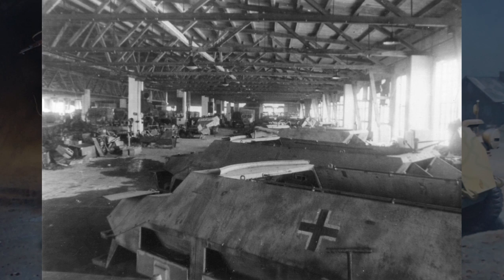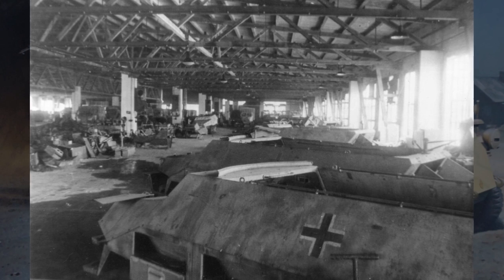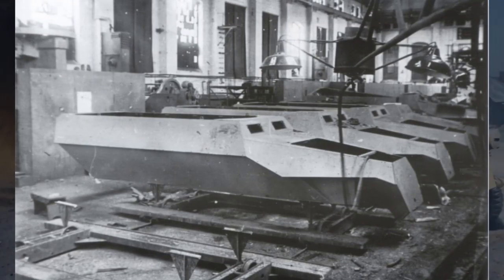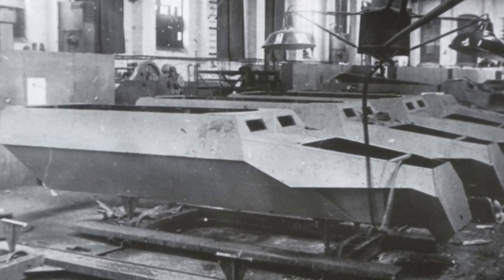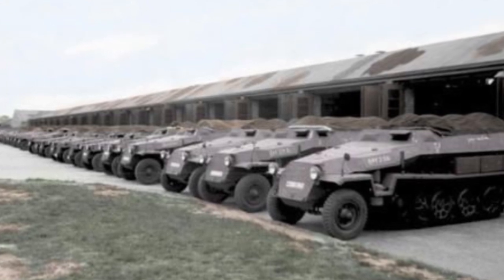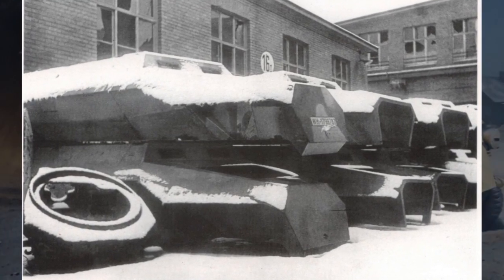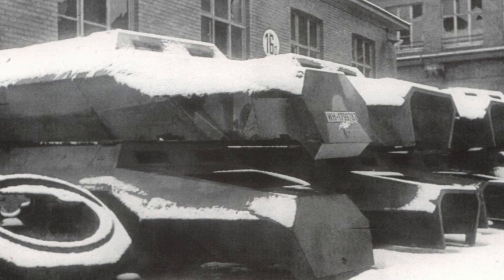During the development phase, engineers faced numerous challenges, including the need to balance armor protection with speed and maneuverability. Additionally, the demand for mass production placed strain on German manufacturing capabilities, leading to logistical hurdles that needed to be overcome. Despite these obstacles, the Sd.Kfz 251 emerged as a formidable force on the battlefield, proving its worth in countless engagements throughout the war. Its ability to transport infantry quickly and safely while providing fire support from mounted weapons made it an invaluable asset for German forces. As the war progressed, the Sd.Kfz 251 underwent several modifications and variants to enhance its capabilities further.